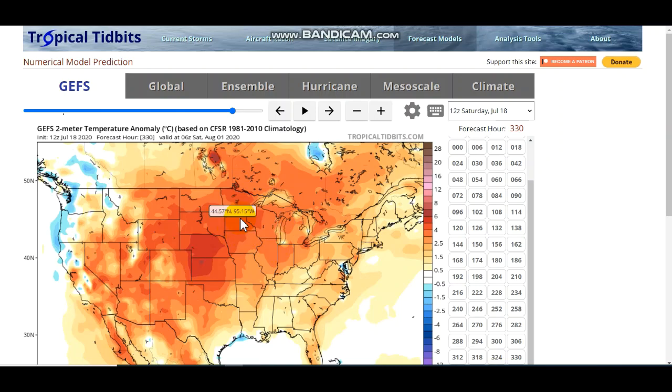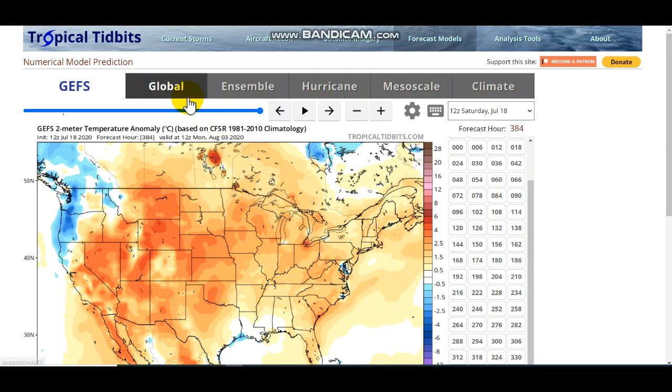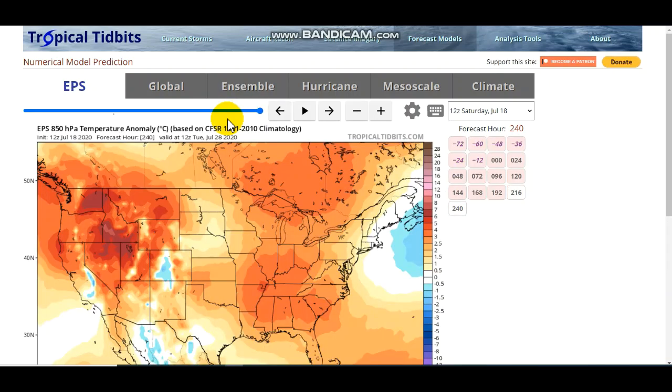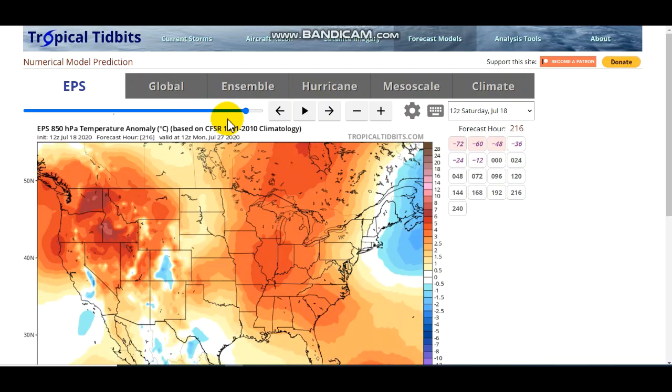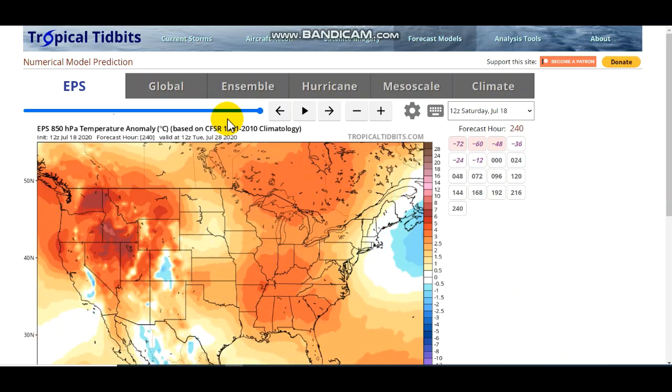It would probably take 7 or 8 models to show what the GFS is showing in order to show some cooler temperatures on this graphic. And according to this, not many are showing what the GFS is showing. The European models also really just show warmer air, nothing much of a cool down other than in the incoming Monday and Tuesday time frame. And you can see that the European definitely brings on the heat a bit quicker than what the GFS does.